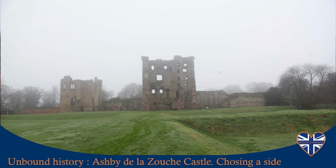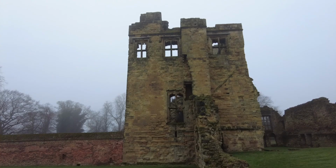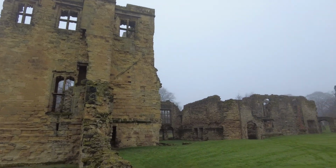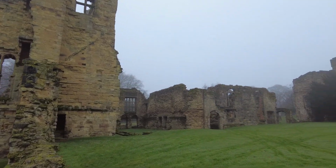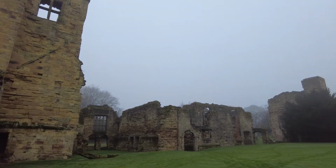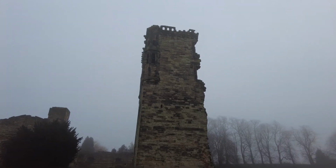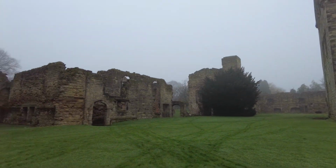Today we're visiting Ashby De La Zouche Castle. It's a very grand ruin, but it really is totally ruined. It was destroyed in the English Civil War because they were loyalists to the king. Reminds me a bit there of the much more grand Corfe Castle down in Dorset.